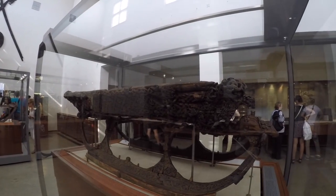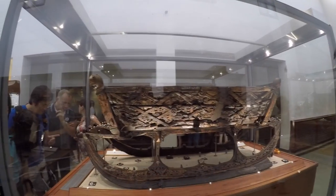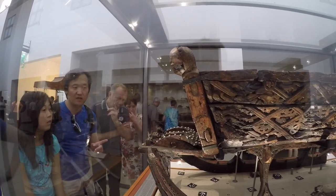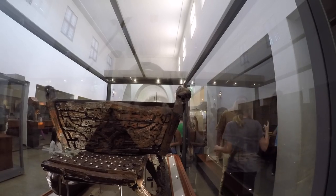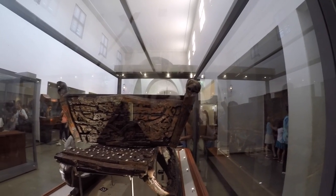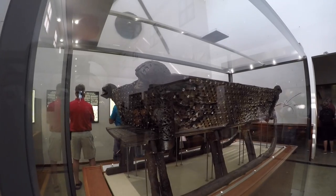Just kind of waiting until it cleared out a little bit to see it. Carvings of animals and stuff are like, they're all pretty nasty looking. Scare away evil spirits, I guess. You think so? That's what they're for in other cultures. Makes sense.